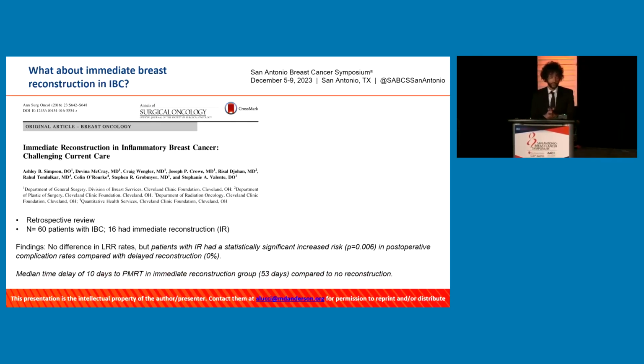And when we go ahead further and look at this study from Cleveland Clinic, 60 patients with IBC, 16 of them had immediate reconstruction. Now, there were no differences in the local regional relapse rates in this small group of patients, but the patients who had immediate reconstruction had a statistically significantly increased risk of postoperative complications compared to those that did not, with a median time delay of 10 days more to get to PMRT. So I think, again, yes, there are situations where you probably could get away with it, but do we really want to take the risk of inducing additional complications in a deadly disease and delaying treatment that we know is effective? I would suggest no.